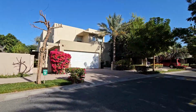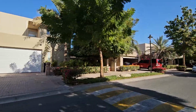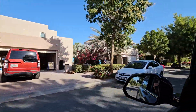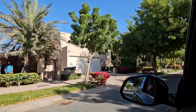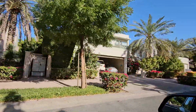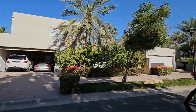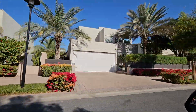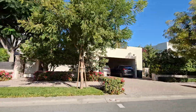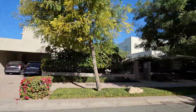But then just check out these villas. EMAAR launched Arabian Ranches over 15 years ago. So these villas are the original oldest villas, and they are all being renovated now. Everybody that's buying these villas is essentially renovating them. You can see that one's being renovated, people are knocking out the windows, redoing the gardens, adding swimming pools.